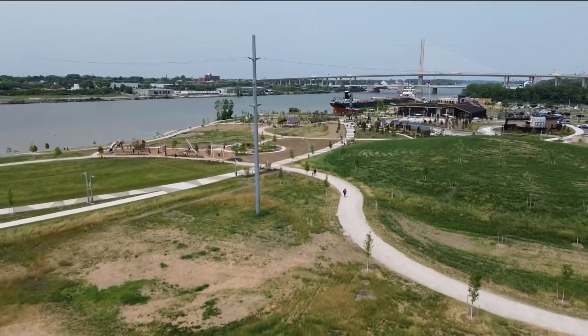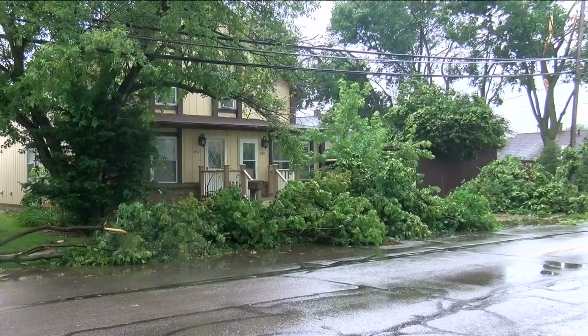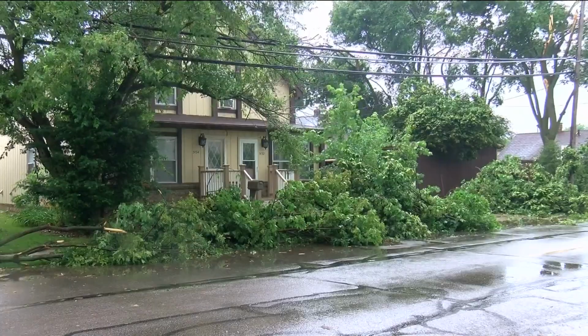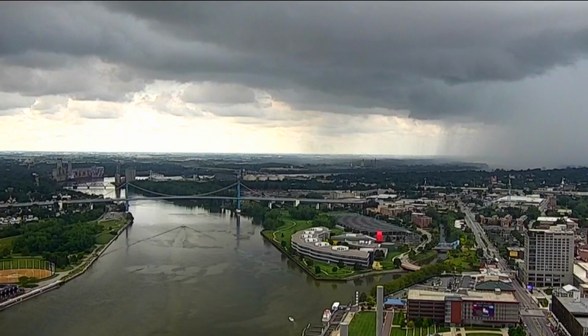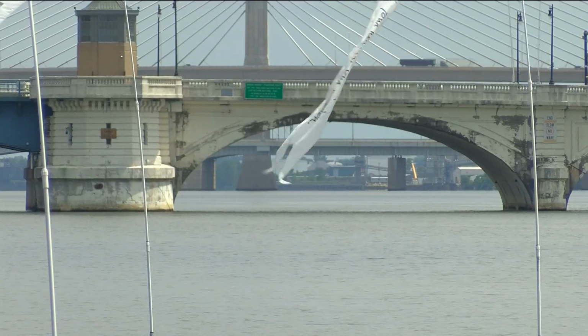The summer months are filled with sunshine and hot temperatures, but they've recently been filled with tornado outbreaks, storms, and even gusty winds. Sometimes those storms aren't always on land. Captain Paul Liss of the Glass City Pearl has been on the water when the weather hasn't been ideal. If we're out on the water and severe weather comes, we kind of fall back on our years of experience and training that we got when we got our merchant mariner's credentials from the Coast Guard.